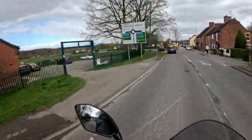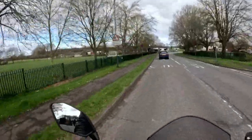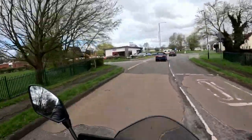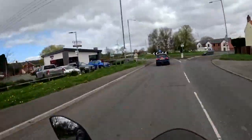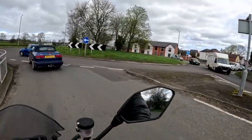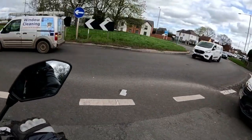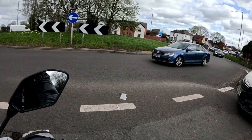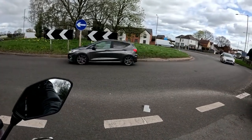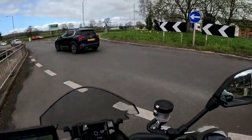So I'm going straight over here. Sheepy Magna. It's a very old sounding hamlet, that, isn't it? Sheepy Magna. Okay, I could get a Costa if I wanted. Yeah, should have some tadpoles. We got some tadpoles last year in my garden, so very lovely if I could do. Wow, this is quite a busy little section here. Needs a traffic light, mate. Alright, let's get going.